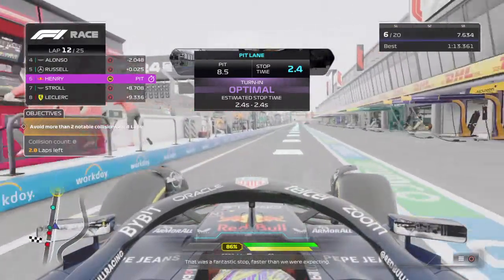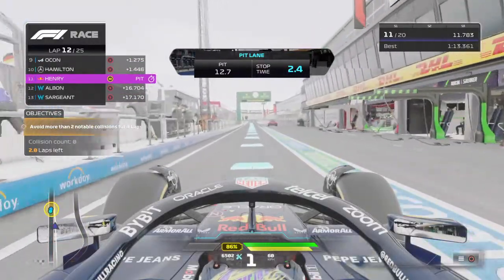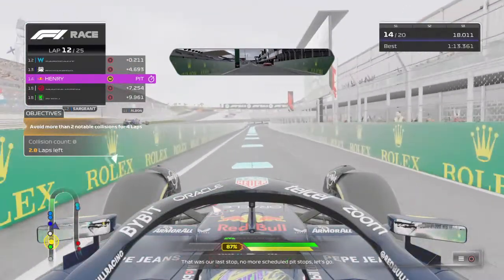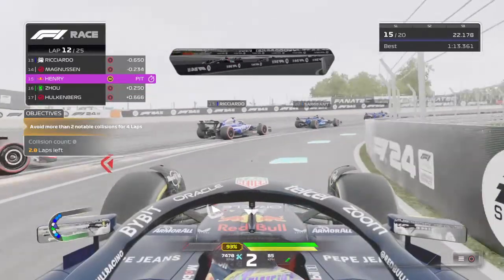Come on. That was a fantastic stop, faster than we were expecting. Yeah, I'm gonna be coming out like in 15. Okay, 11, not bad, which is to be expected. So I might be last coming out of the stop. 15. No more scheduled pit stops. Let's go. Yep, 15. Enjoy the race, guys.